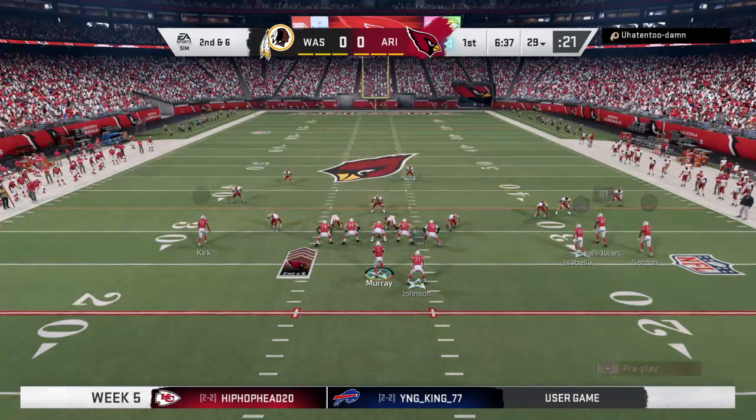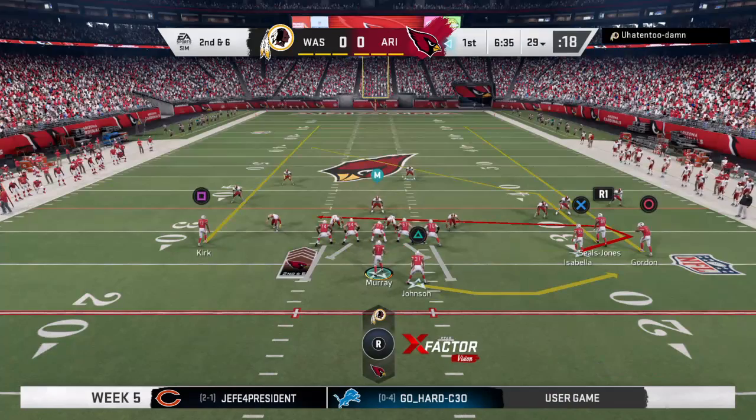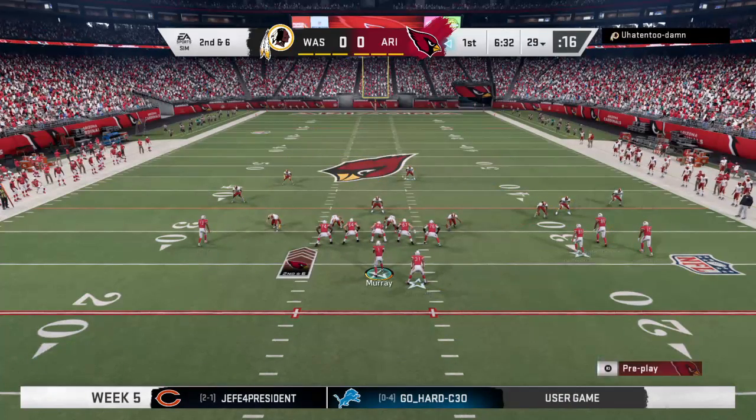2nd and 6, just inside the 30. Don't get nervous now. We ain't beginning to tear you up. Don't get nervous.